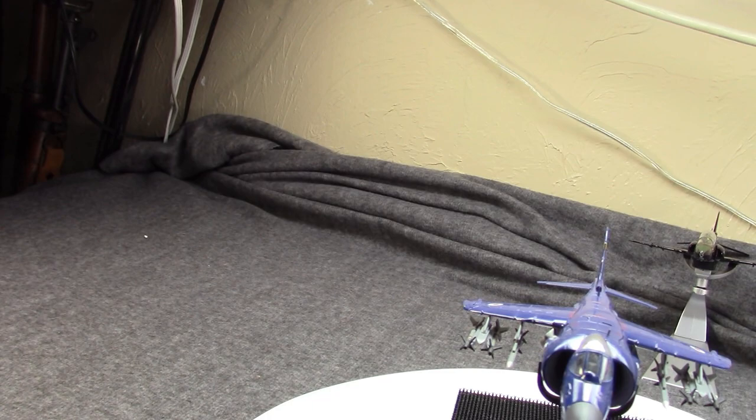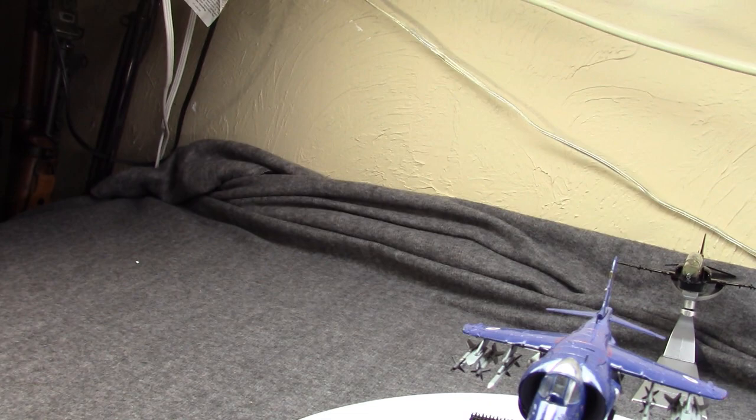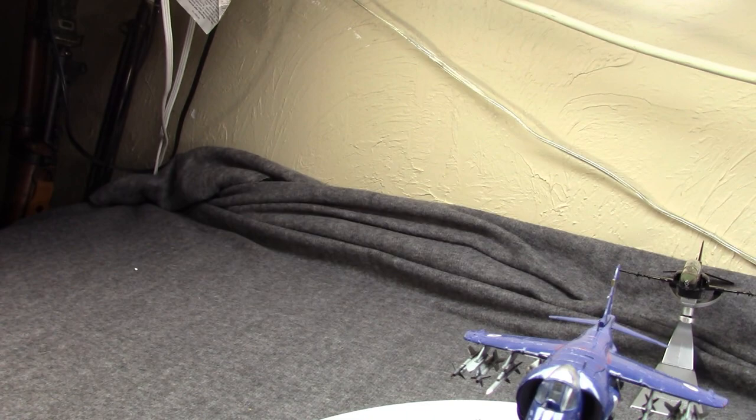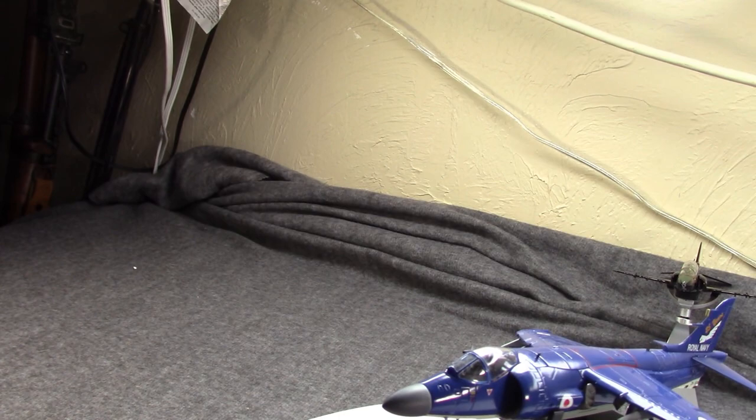And it would have four underwing pylons for ordnance, as well as a fifth under the fuselage. And it would have two pods, one on each side, holding 30 millimeter cannon. All told, they could lift 8,000 pounds. Not bad. And, you know, that's the original requirement for the Blackburn back in the 50s.